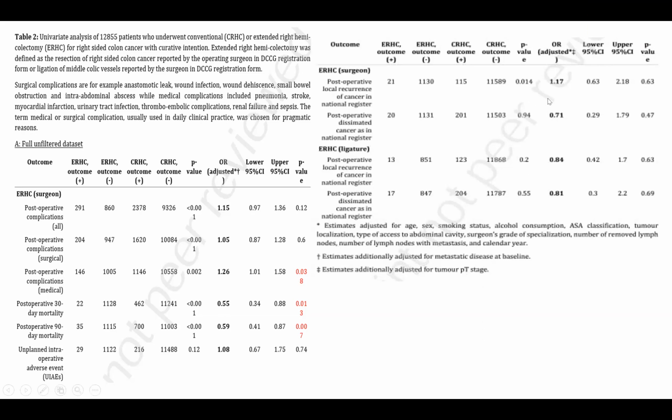Go on, Praveen. Sir, in the local recurrence also, they have given a p-value of 0.014, sir, which is significant. But the percentage of recurrence is the same in both the groups, extended and the conventional. See, the recurrence rates are very low, 1.1% is nothing. There is no statistical significance. It's very good. So it's excellent results. That's not a problem at all. Okay, sir. Carry on.